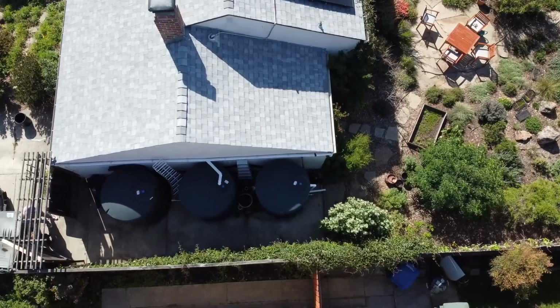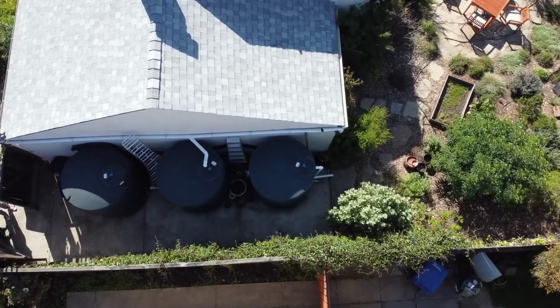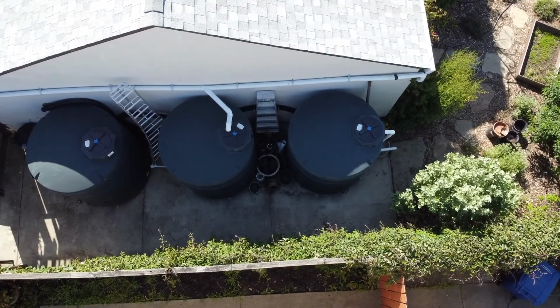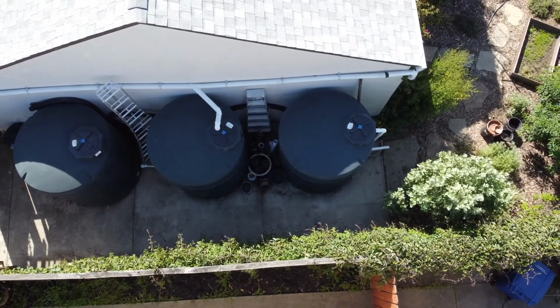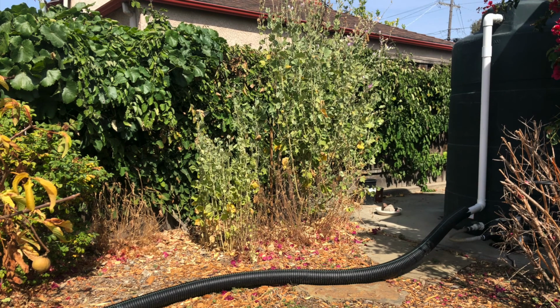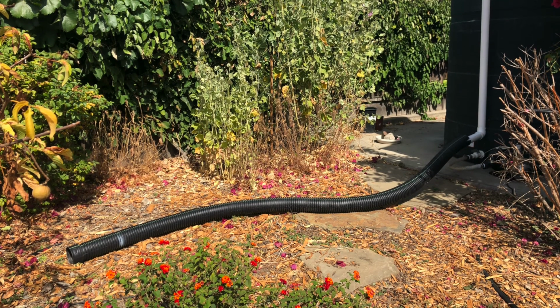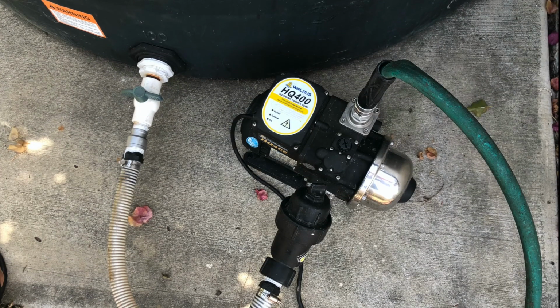And last fall, we got just under 16 inches, but even that little rain more than filled up these big tanks. That means water will come out of the overflow pipe, so it's important to set up your tanks where that overflow can safely go into the landscape and not flood anything.